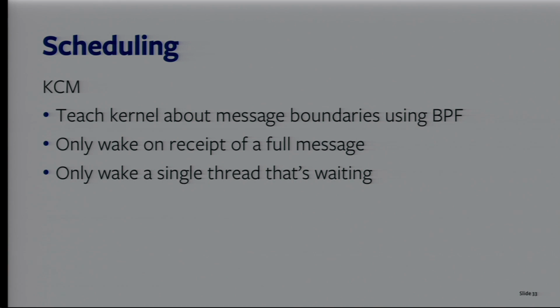KCM takes a little bit different approach. I had mentioned back at the very beginning of the talk that all of our services were request response. We have individual messages that we're requesting and sending responses in. Nothing at Facebook is actually a streaming service. It turns out we're using TCP for everything, but we only care about reliability and congestion control. We don't actually care about TCP as a sock stream interface to the kernel. It's actually the wrong interface. We just care about the messages themselves, but don't care about streaming at all.